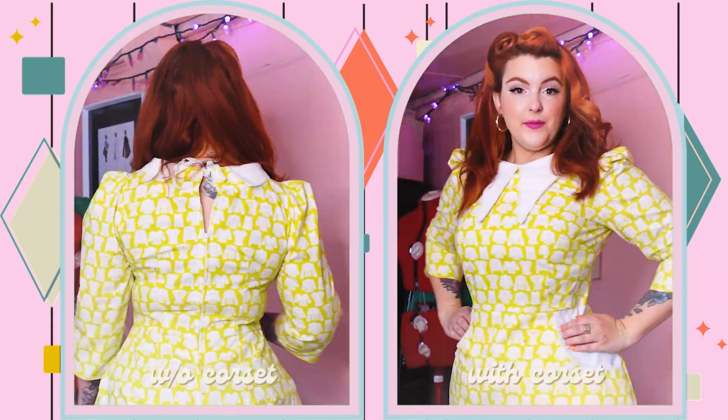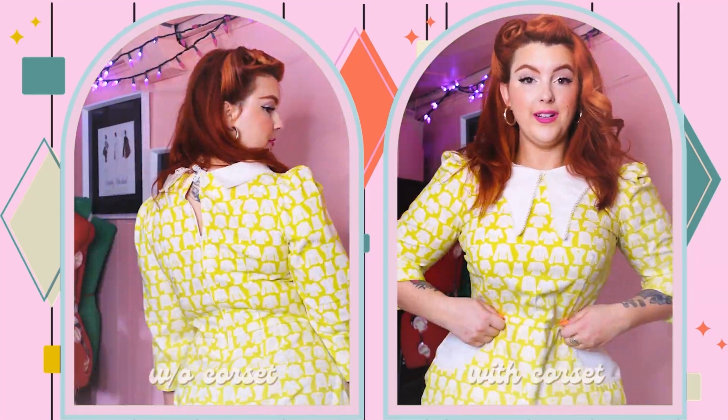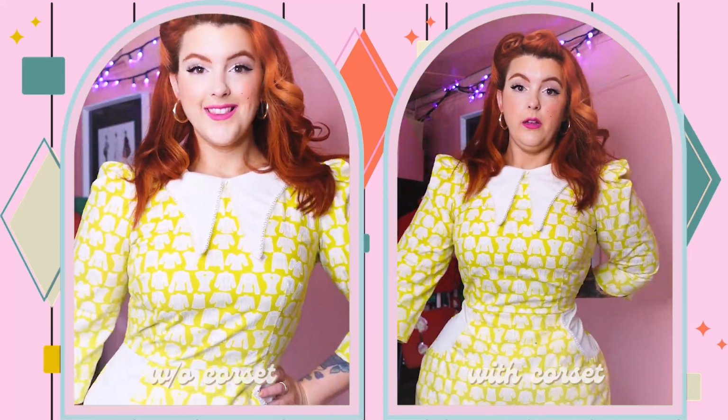This one I think is the one that you can really see the difference. Look how much looser fit it is with the corset. I love it so much while wearing the corset. I think I should make more dresses fit to wear with the corset.